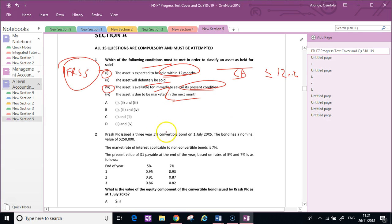Now, what's happening here? These people have issued a 3-year 5% convertible bond. So remember that there's no way anyone's going to give you money without wanting something in return. So it says the bond has a nominal value of £250,000. So technically, if we do the double entry, what we're really saying here is we have 250,000 in the bank, and this is bank, and we need to definitely be crediting something. Technically, you would think they would credit loan, but what they're telling us is that actually we don't get 250 here. We almost have an equity component to it as well, because when we do the present value of that loan, we don't get 250,000.